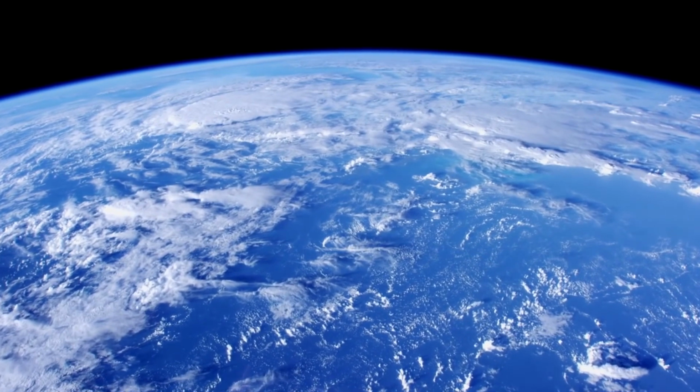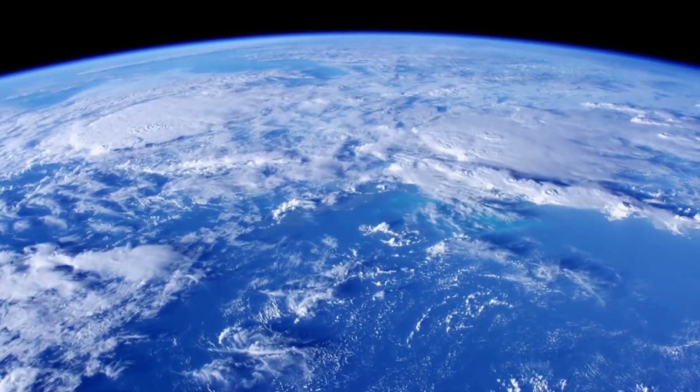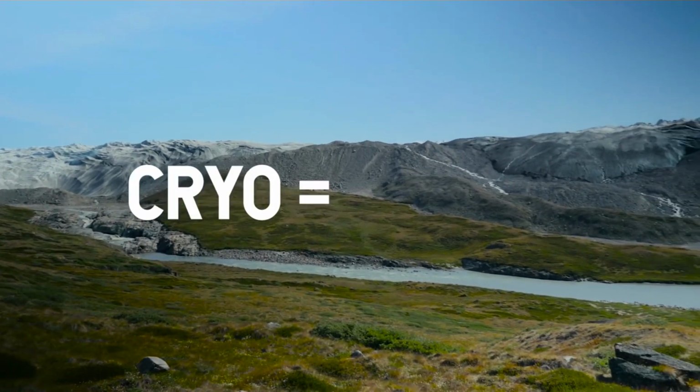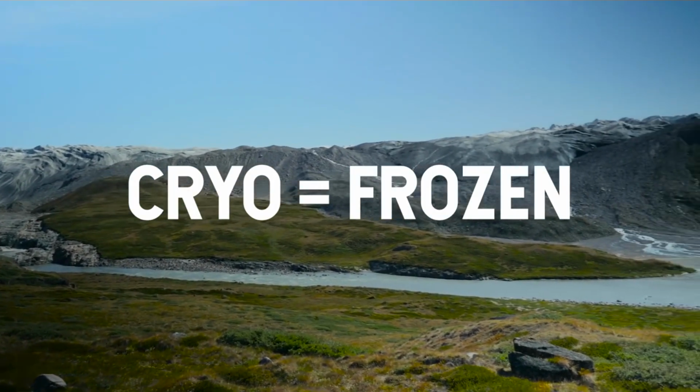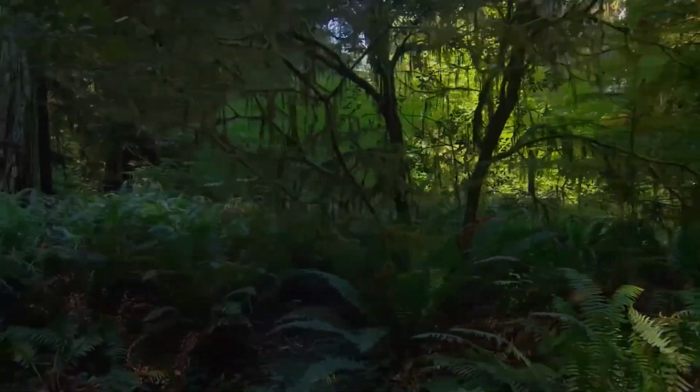To understand what makes Earth so special, sometimes you need to back up and take in the big picture. Remember, the cryosphere is every place on Earth with frozen water. And water is one of the biggest indicators for life. Every place, at least so far, that we have found life, we found water along with it. And so far, Earth is the only planet we know of with life.